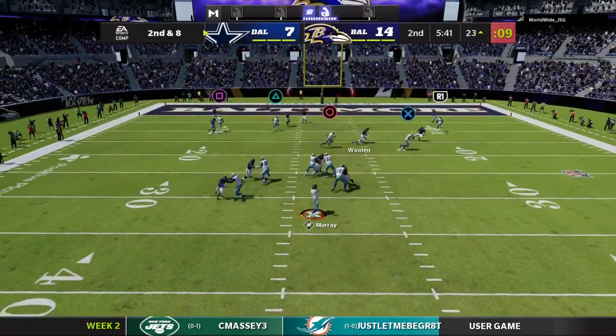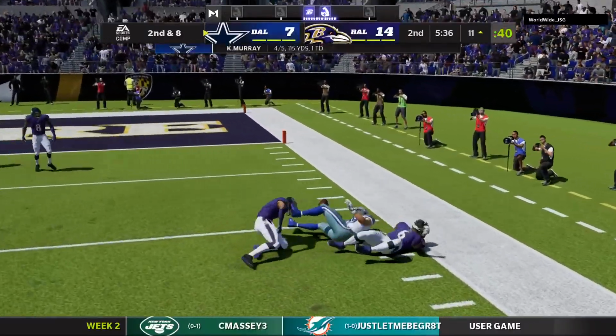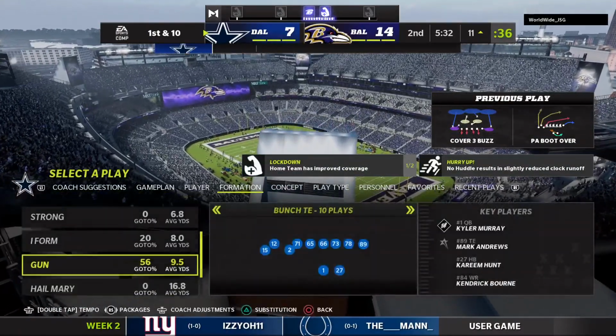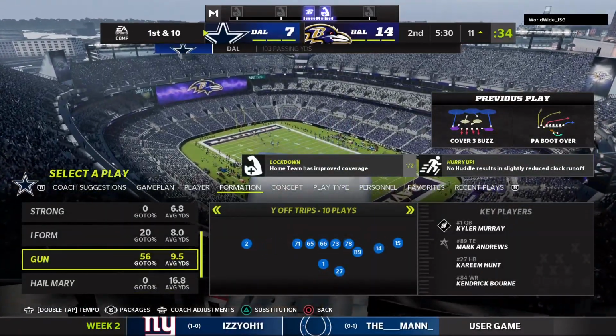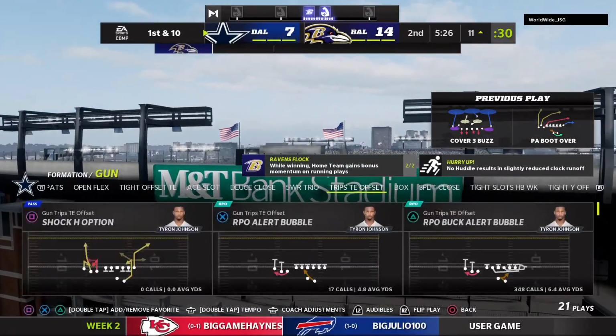Throwing on 2nd and 8. Murray. Throw right side is complete to Andrews, his tight end. And down inside the 15, shy of the 10. With that grab, he now sits at 200 for his career, and maybe more importantly, a first down.